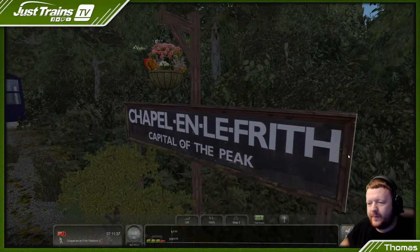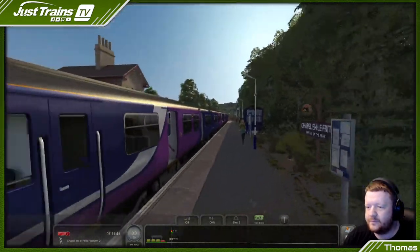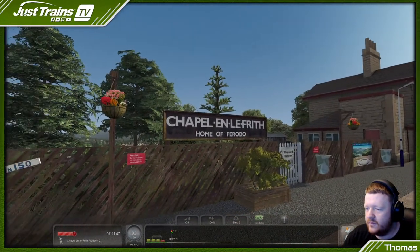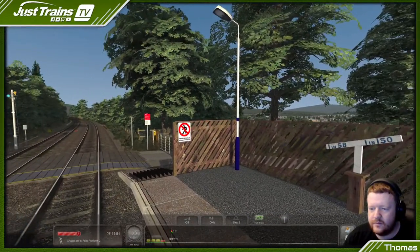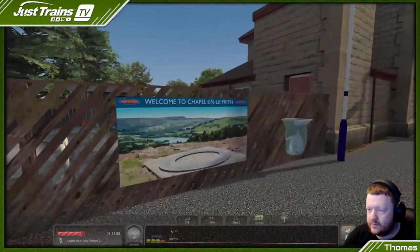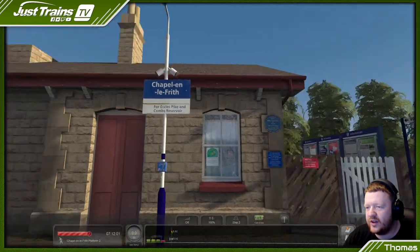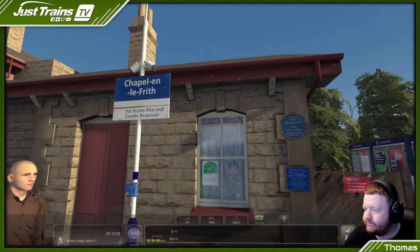This is the capital of the peak, so the sign says. Hanging baskets. All sorts of, again, posters and signs. So, change here for the Eccles Pike and Coombs Reservoir.